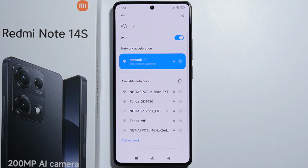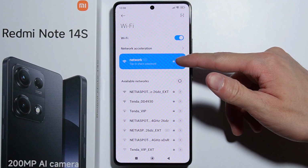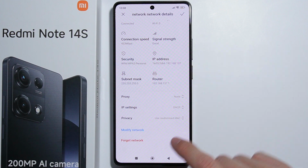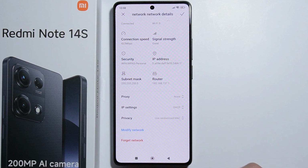In case you are still having some problems with the Wi-Fi, for example, you are connected to the network but you don't have any internet, I recommend you to actually go there and disconnect from the network, like forget it, and try to reconnect to it back again.